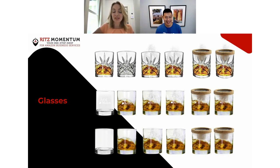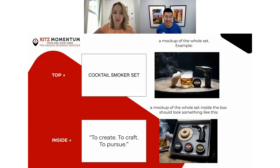So, and the second row, we created the copywriting for the glasses, and every single glass we also did with the smoke, without smoke, with the smoker. And also we've been using the simple glasses, because based on the marketing research, hey Sasha and Shirley, what we found is that a lot of people who love whiskey and bourbon actually use very regular simple glasses. And we're like, okay, let's try it out and let's see how it works.